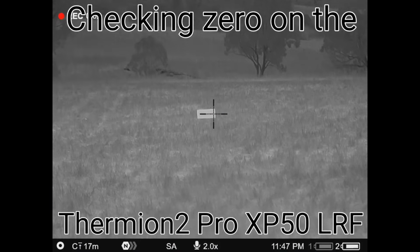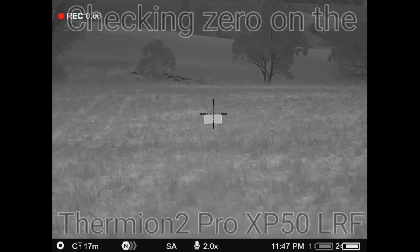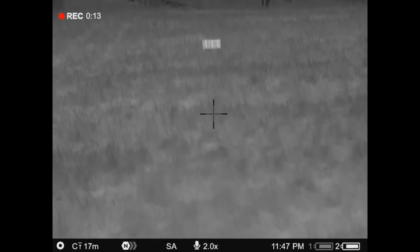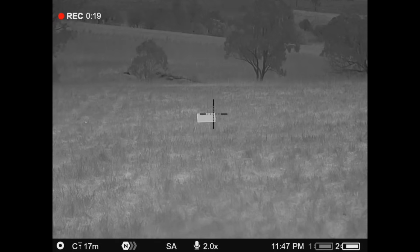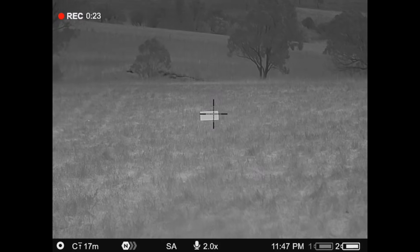Now, I'm not quite sure what's going on here. I've got 6 foil dots on that target. It's about 50 metres away. If I put the scope down, you can now see the foil dots clearly at the top of the screen. If I put it up, you can now see the foil dots clearly in the middle, can't see shit. It's a mystery. That was a little bit annoying.